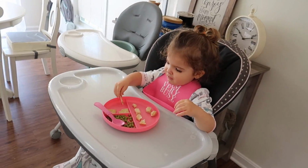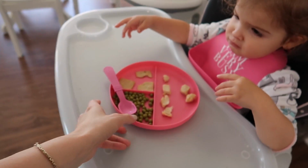All right, so it is lunchtime, and can we talk about how Riley is eating chicken now? If you guys have been watching my vlogs forever, you know that this child doesn't eat chicken. She is almost 3 years old, and she has literally only been eating crackers with peanut butter or almond butter for lunch and for dinner. That's the only protein she would eat. But now we're at a week and a half or almost 2 weeks of her not eating that. We haven't even offered it to her once, and she has been eating chicken.